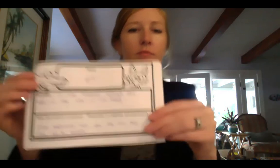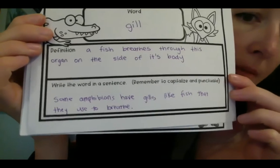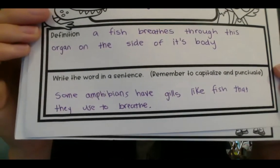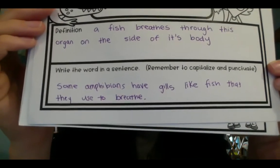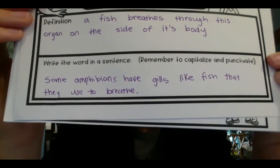Okay, so you should have the word and the definition. I wanted to add information about amphibians because the definition didn't mention them. So I wrote, some amphibians have gills like fish that they use to breathe. Sorry, my writing's a little messy. Okay, go ahead and pause. I'm going to continue in 3, 2, 1.